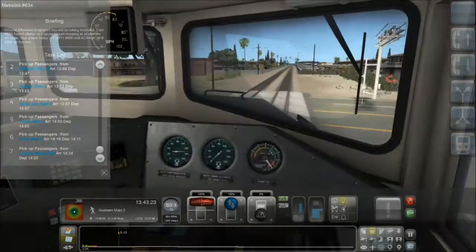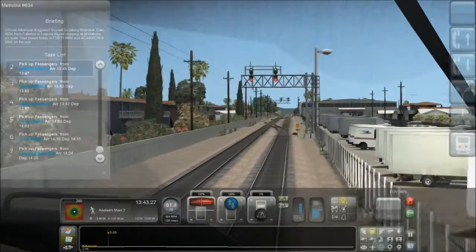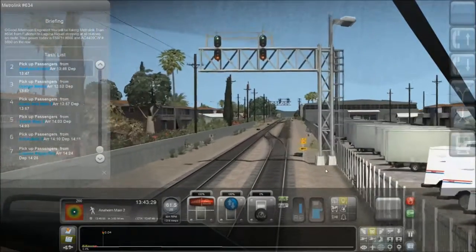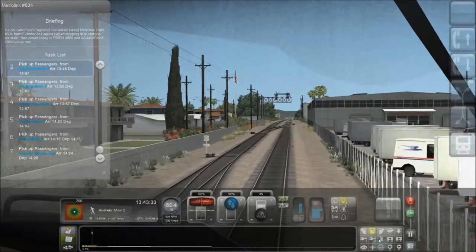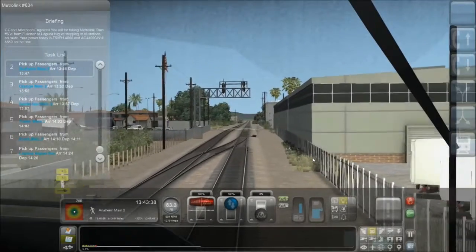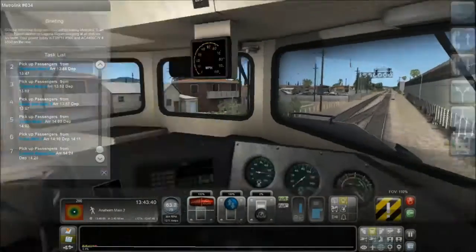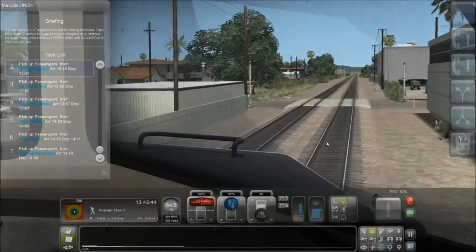Alright, looks like I'm going to be late. That's not good. But we'll see. I made the cab car and the Dash 9 broken locomotives, so they don't provide any power whatsoever. So it might be a little slow on the train, but if it is, go ahead and leave a suggestion.